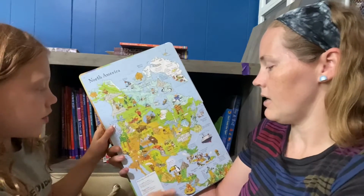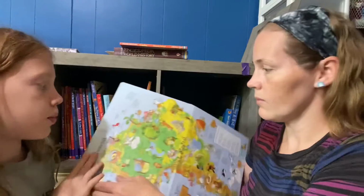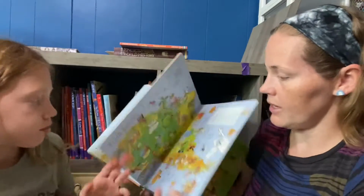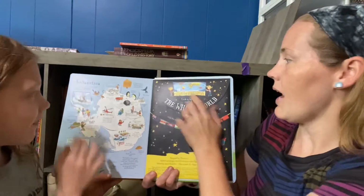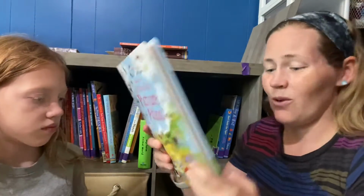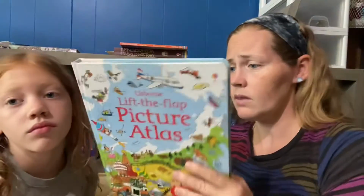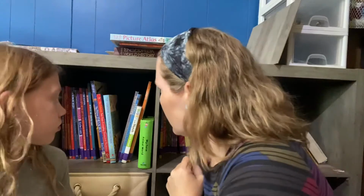So North America. And this is what we did when we did presentations. We would open it up and do some random stuff. North America, South America. And it opens sideways, and then in the back, there's actually a whole map. So this one retails for only $15.99. So this is one of the Atlas books that they like.